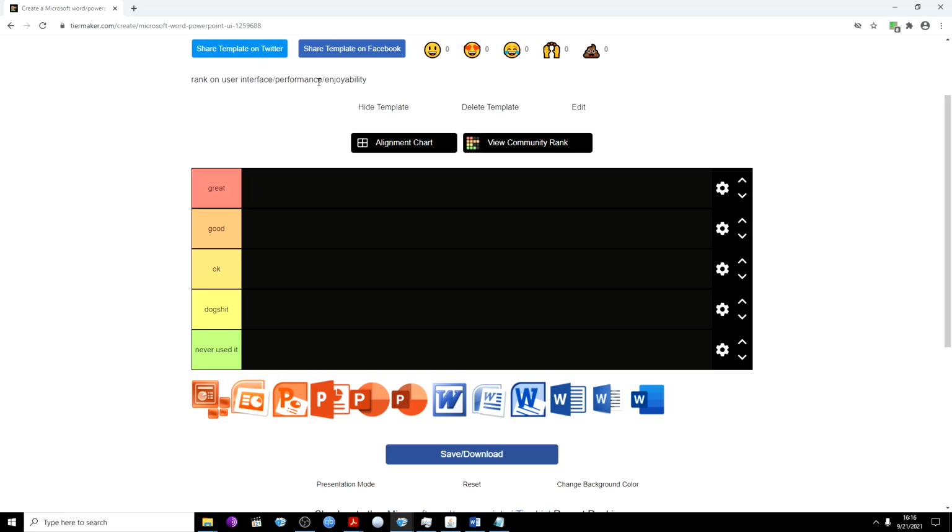Performance, pretty much all of these perform well. They're not going to take up much, if any, sort of RAM at all. You could run pretty much all of these on a toaster, aside from maybe like 2019 PowerPoint if you're using a bunch of effects. And then enjoyability. I mean, you're using these for school, but enjoyability can be if your stuff isn't crashing all the time.